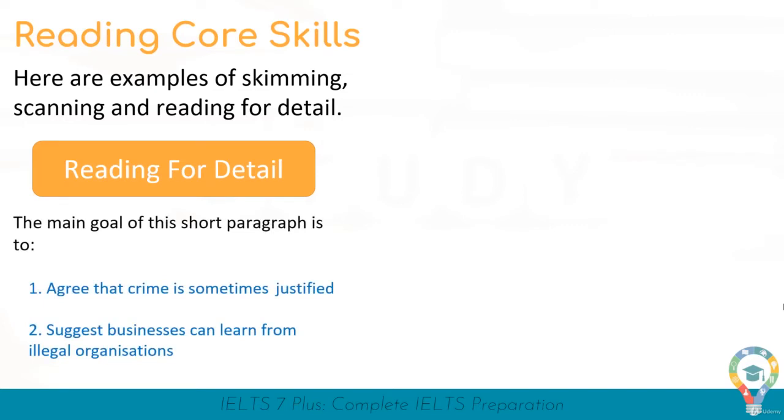The main goal of this short paragraph is to agree that crime is sometimes justified or okay, or suggest businesses can learn from illegal organizations. Okay, here is your text, and please read it very carefully. I'll give you some time to do so.